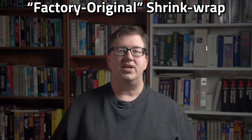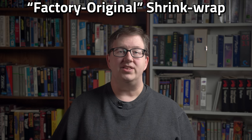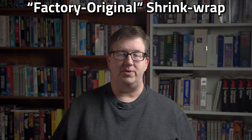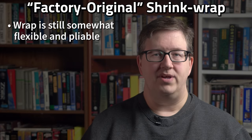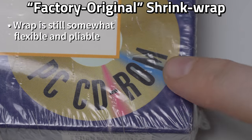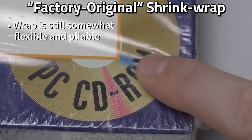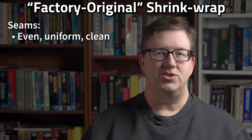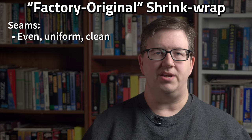Let's cover the most common characteristics and appearance of factory original shrink wrap. Keep in mind, this assumes the most common shrink film for big box games, POF, was used. Even four decades later, POF is still somewhat pliable. This means it feels slightly flexible to the touch and can be manipulated somewhat, especially around corners that contain some wrinkles. Seams, where the sealing wire melted the film together, can also be used to gauge authenticity.